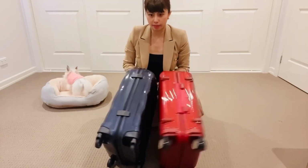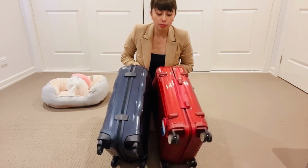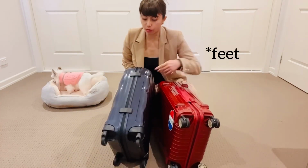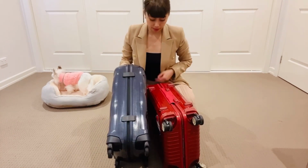Now comparing the bottom part. You will see Rimowa got one leather cover and then two more legs. And then Samsonite still got two legs, but then you don't have any cover for the zip.